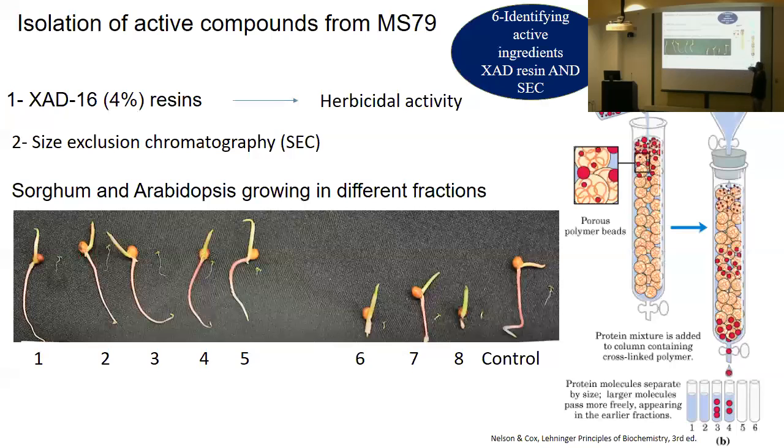Then we did size exclusion chromatography on the same extract. We put our product in a column, and then we mixed the fractions that came from the column with MS media to grow sorghum again. What we found is that the fractions that came at the very beginning, 1, 2, 3, 4, 5, were not really suppressing plant growth. But the fractions that came at the very end, 6, 7, 8, suppress both Arabidopsis and sorghum. These are the controls. This indicated that our molecule may be a small molecule, maybe a protein or peptide, we don't know yet.